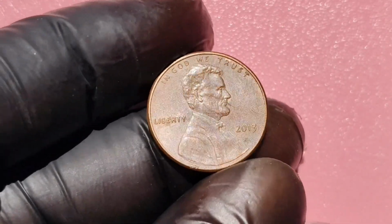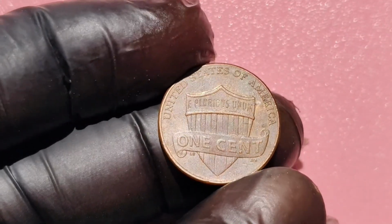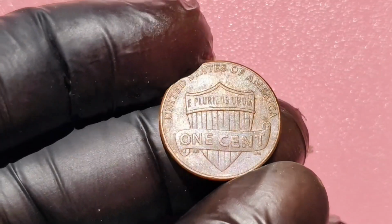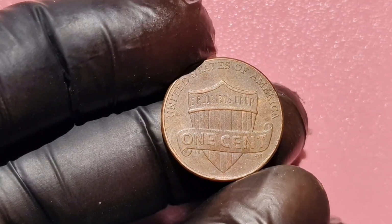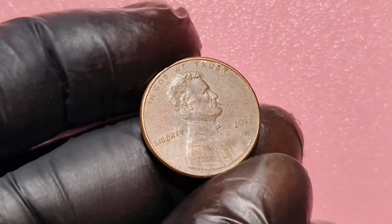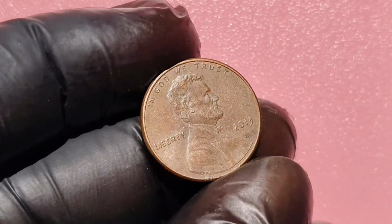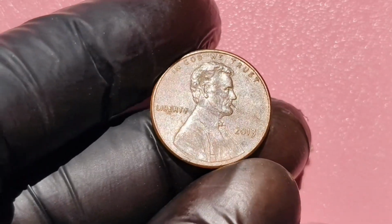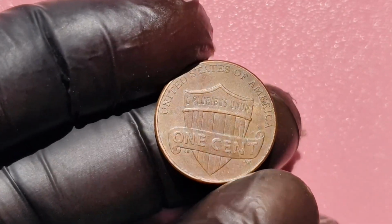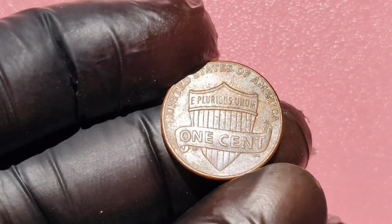In that year, the United States Mint produced a limited number of these coins without the usual mint mark that indicates where they were minted. This was an unusual occurrence, as mint marks are typically included on all U.S. coins to identify the mint where they were produced. The absence of the mint mark on the 2013 penny has made it a real standout in the world of coin collecting.